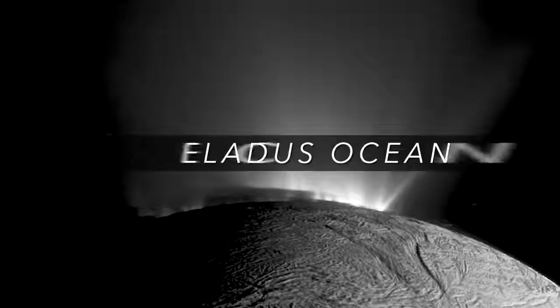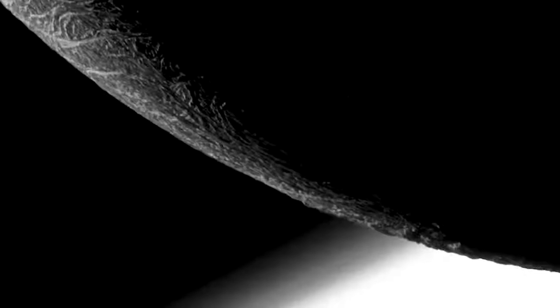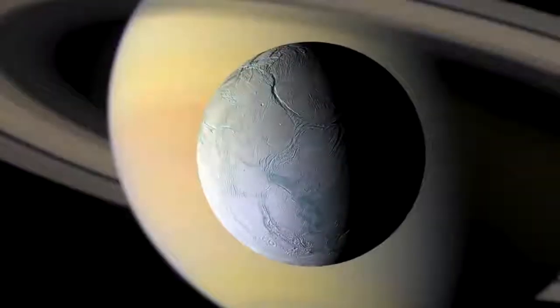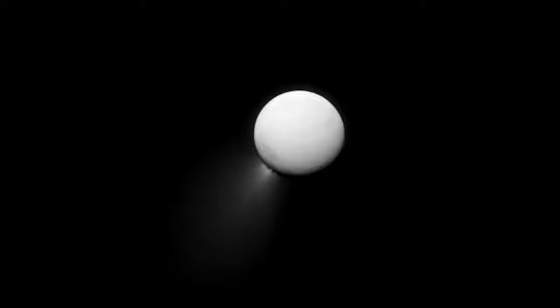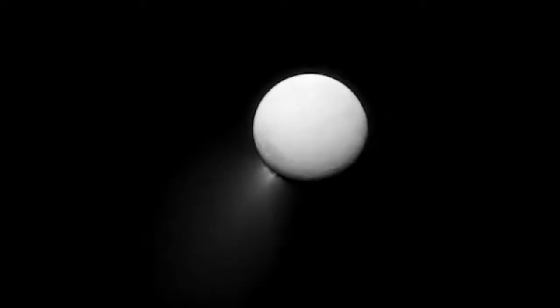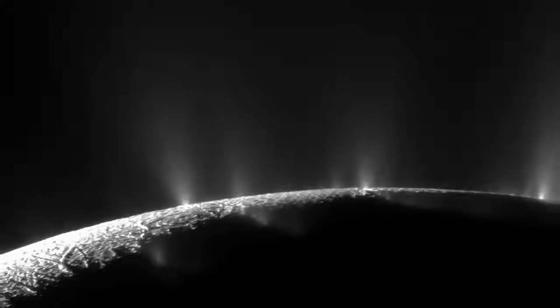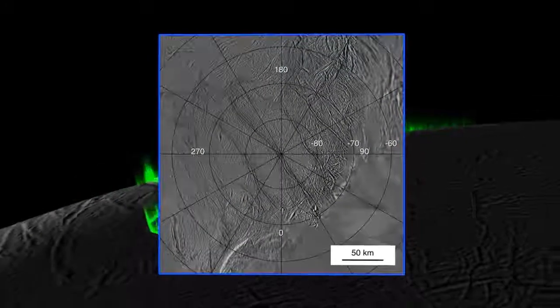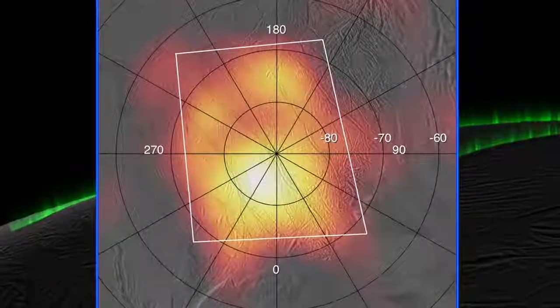Enceladus is a very small icy moon of Saturn. It's about 300 miles in diameter. It's a moon that we weren't expecting to see a lot from, and it's had a huge impact on the Saturn system. Previously, we had hints that this moon may be active, stretching all the way back to the Voyager mission. But when Cassini arrived, it was able to detect curtains of icy material venting into space. Then using the SEERS instrument, we were able to zoom in on the South Pole and see the South Pole was much warmer than we expected.